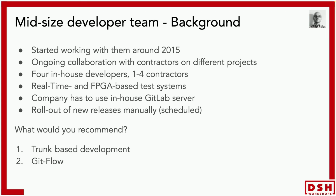So your case study? Yeah, just probably only a quick addition to that. This is how we are approaching most of our projects, most of our work, all of our internal work, and with most of our customers, and especially with the 2 or 3 largest of our customers. And with this one, we started working in around 2015. It's an ongoing collaboration. We're working on different projects with them. They have 4 in-house developers. I think they started with 2 back in 2015. And depending on the workload, 1 to 4 of us are helping them get the work done.